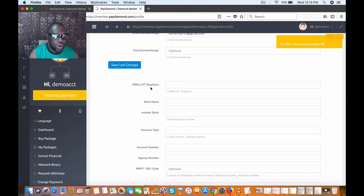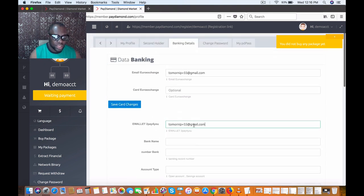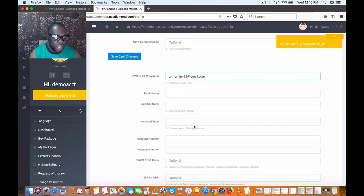You see it, e-wallet to pay for you. E-wallet to pay for you is also a third-party payment processor that they used to use then. If you don't have it, just put in your same email address, just like the one I put in up there. Can you see it? You put it the same. Make sure that it's the same. The one you use for your Euro Exchange is the one I'm also using for my e-wallet to pay for you.